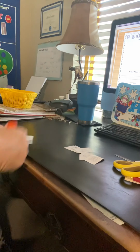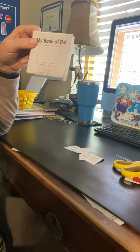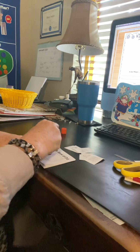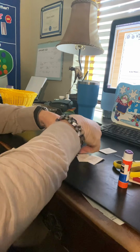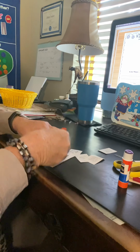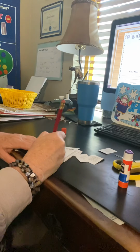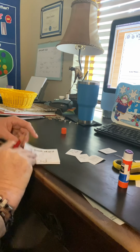Now, you know what? Dinosaur, it's not that it's a hard word to write, but it's kind of long. So I want the dinosaur in my book. I like that picture. But I'm going to put it on the front because there's not enough room to write dinosaur. There's not enough room to write the word here. All I have to do is trace the D. I'm going to trace my big D and my little d. There we go. Okay.